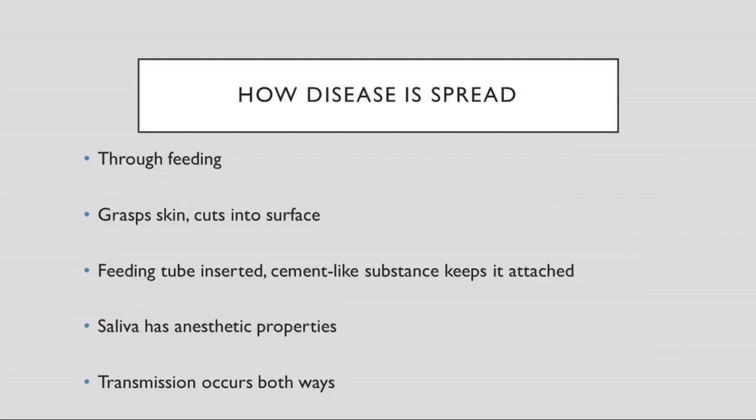So how do diseases spread? As we would predict, it's through feeding. Feeding is the primary way of transmission. Depending on the tick species and its stage of life, preparing to feed can take anywhere from 10 minutes to about a couple hours. The tick grafts the skin, cuts into the surface, and inserts a little feeding tube, with a cement-like substance to keep it attached so it doesn't easily come off. The saliva also has anesthetic properties, so you don't realize it's on you.